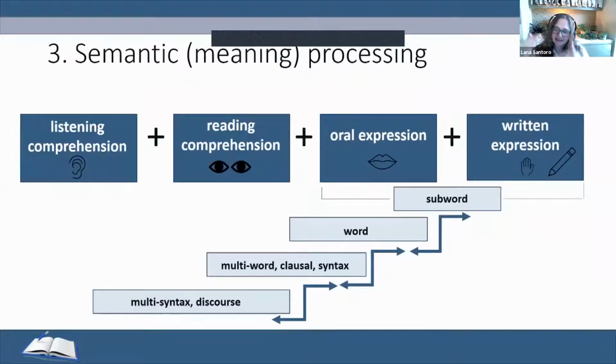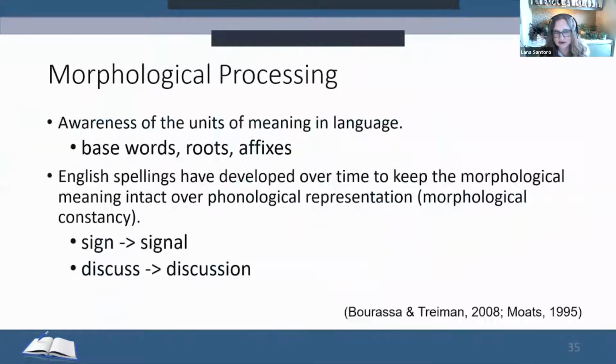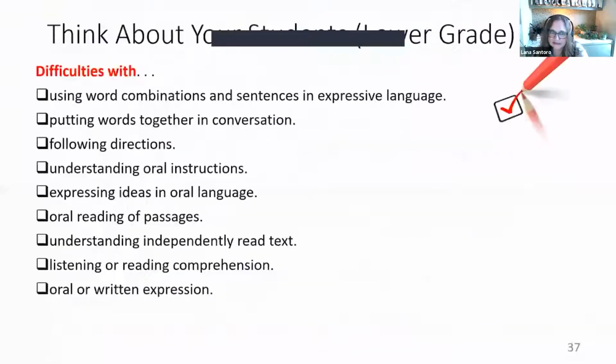Look at where I have to figure out where the breakdowns are. Listening, reading, oral expression. I think we know that from listening to Aubrey. Written expression, but also where is that breakdown? And we have to look at that further. I want to just note that for our secondary students, the morphological processing piece is so central here. If students have difficulty with morphological processing, if they have difficulty reading multisyllabic words, it's an indication of some struggle at this subword level of meaning. And so providing some very detailed instruction to those students about how all that works is key. So I do have that note here about morphological processing.